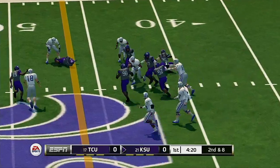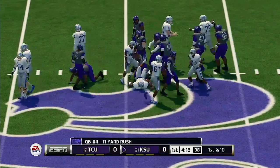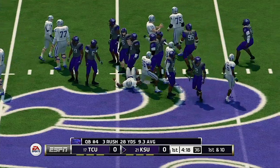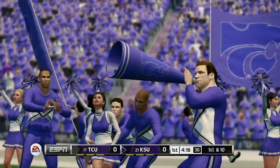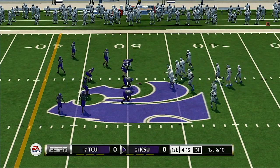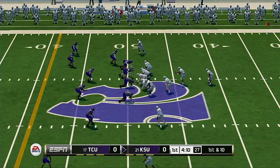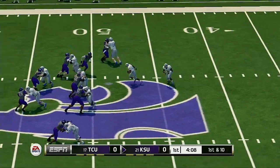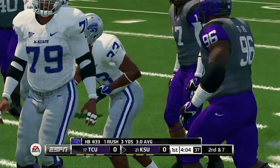Now he tries to buy some time. And he's going to call his own number again. Tackle at the 49. They'll get the first down. He made the correct decision to tuck it and go. From their own 49-yard line, first down. Fights forward to about the 49.